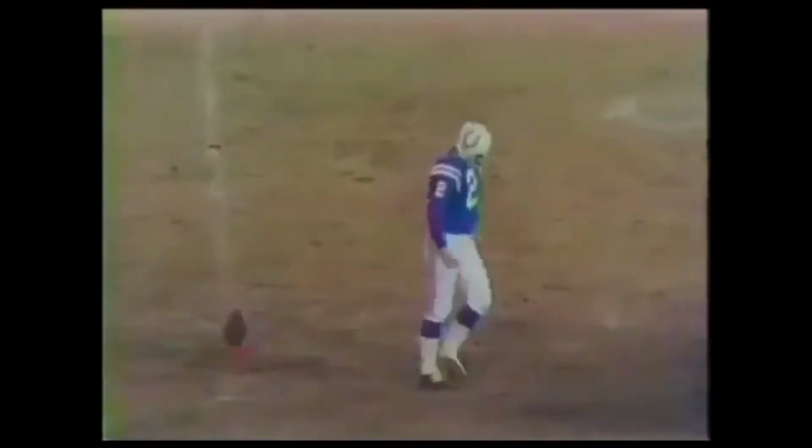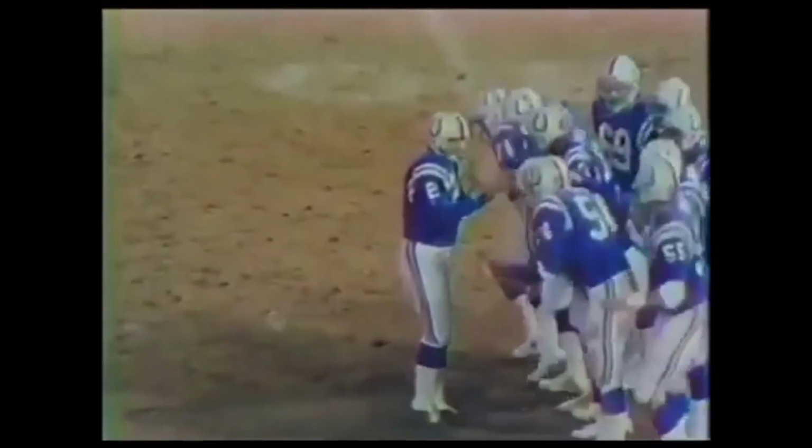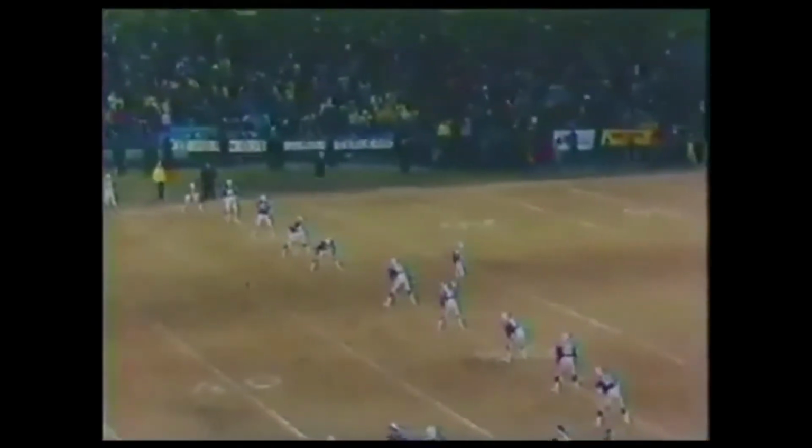Tony Linhart to kick it off to New England with 2 minutes and 44 seconds left. Ken Huff has been ejected, the guard for Baltimore, and Boyd, the defensive end of New England, also ejected. We'll show you the touchdown again after the kickoff, and also a play they're going to be talking about all weekend long. Did Bert Jones fumble or not?